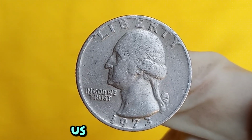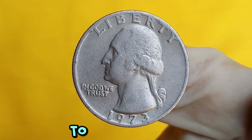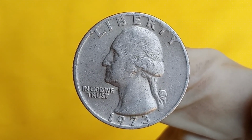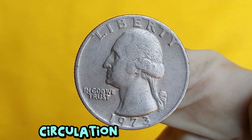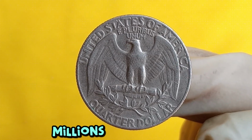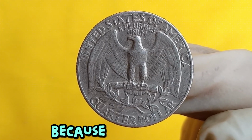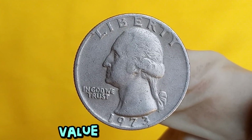Now let us talk about what makes the 1973 Liberty Quarter dollar so interesting to collectors and why some of these coins can reach incredible values. Most quarters minted in 1973 were produced for circulation in very large numbers at the Philadelphia and Denver mints, meaning millions of coins entered everyday use across the country. Because of this, many people assume the coin has little collectible value.